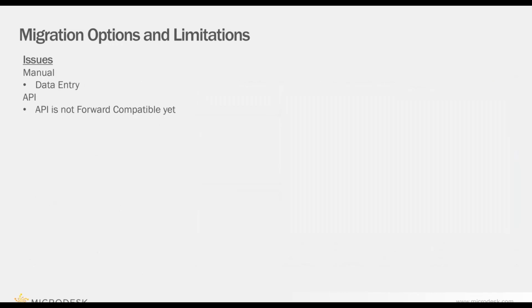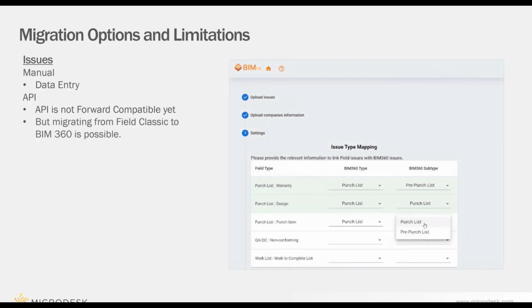Now, probably one of the other biggest questions we get is regarding issues. Currently the issues are all going to be manual. There's no API available for the unified platform's issues. However, we do have clients that are still migrating off of Field Classic, the one that was built on Vela Systems. It is possible to migrate from that to BIM 360, and once this API gets updated, we can do that too.